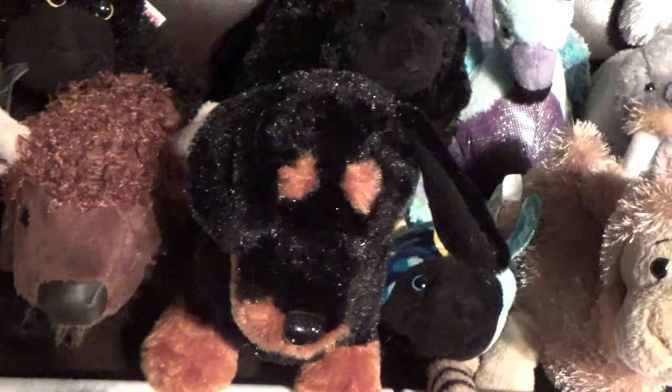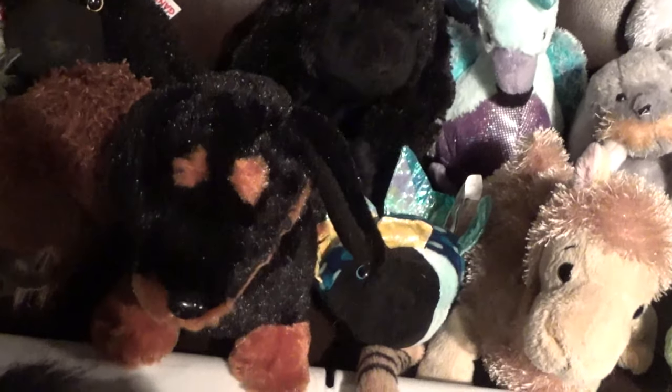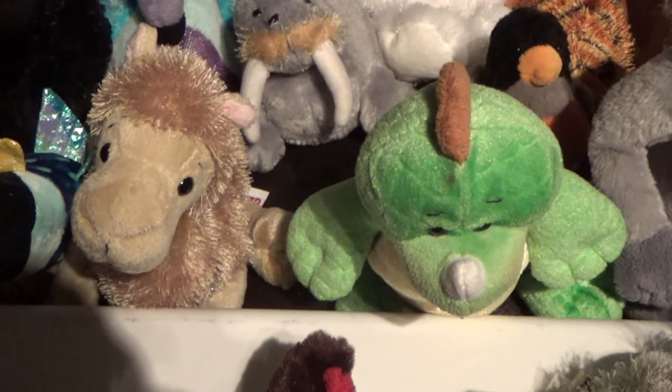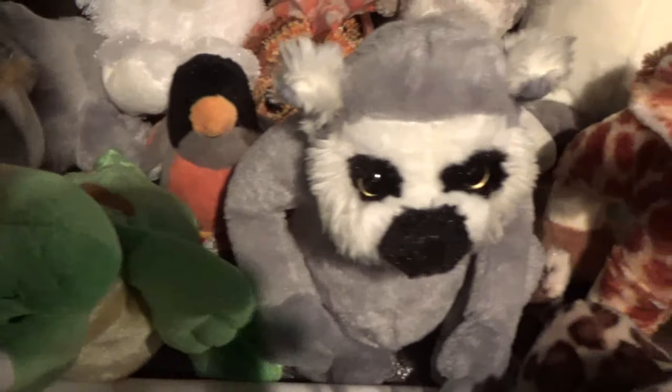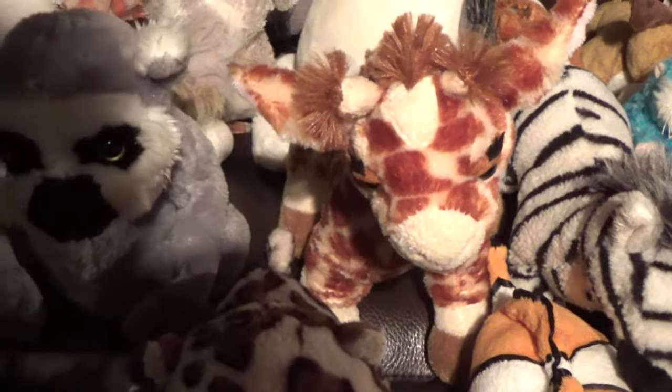Puck the Goldfish, who I sadly don't have with me at the moment. I couldn't find him, which sucks, but whatever. Our Webkinz fish that I do have is my blue triggerfish, Sparkle. She's right there. There's then Humps the Camel, Brian the Key Lime Dinosaur, right there. Ringtail, the Ringtail Lemur, Veronica the Giraffe, Colin the Zebra, he's right there.